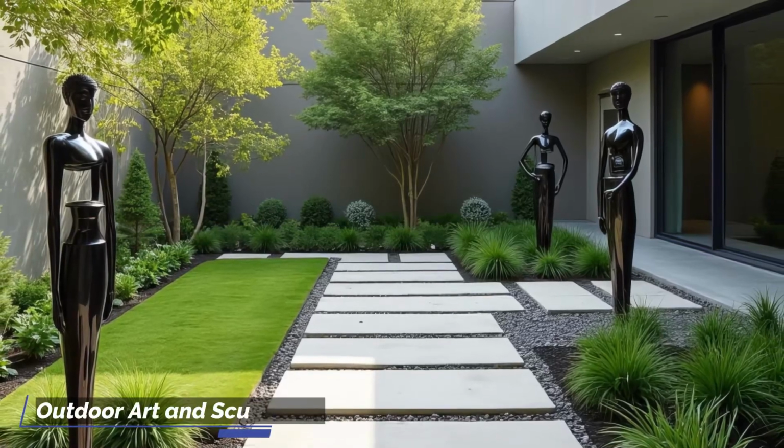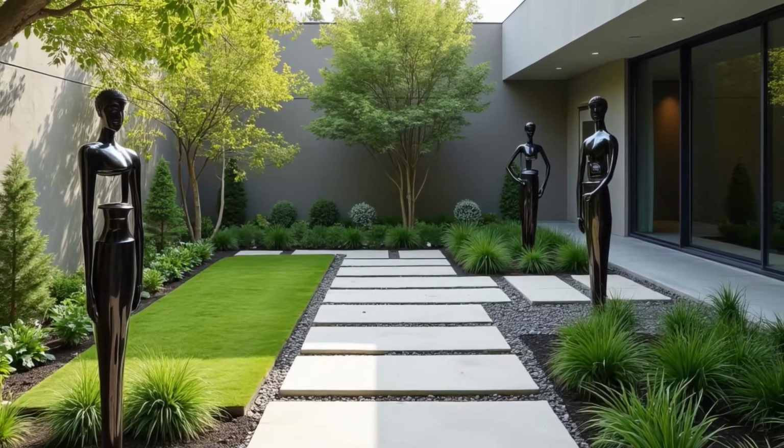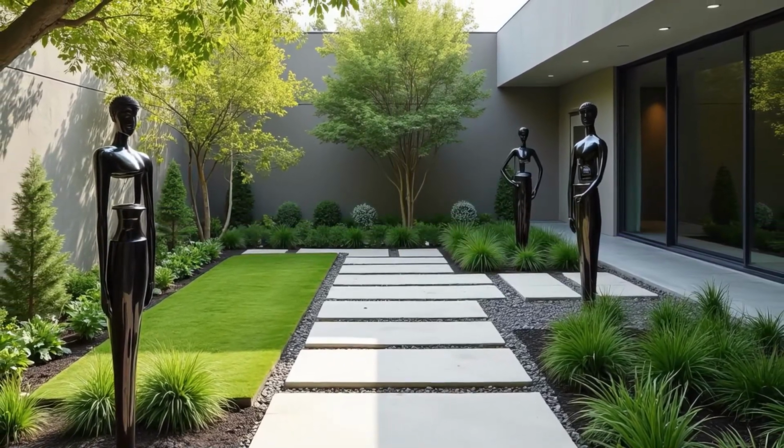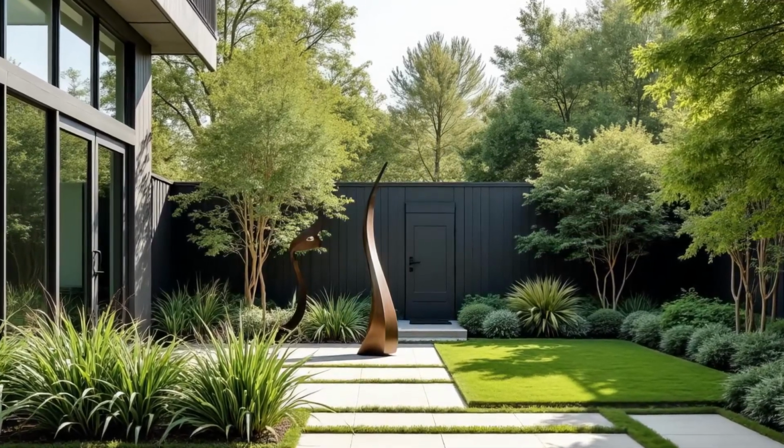Adding outdoor art or sculptures can personalize your backyard and make it truly unique. From modern abstract pieces to traditional statues, these elements enhance the overall look of the space.